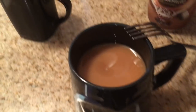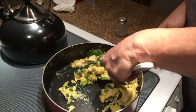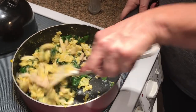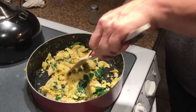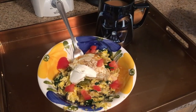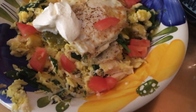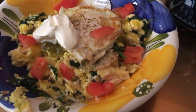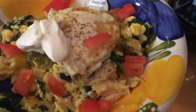So there's coffee, and then we're back over here. I decided to make a bit more because I'm making this lady some breakfast too. Gonna put this in a bowl, and my little cherry on top is that I make an over medium egg on its own and I put it on top. Don't turn off the stove. Yep, so there's breakfast. What I have in here is 3 scrambled eggs, chicken, spinach, tomatoes, 1 over medium egg, a little bit of the green salsa right here, and some sour cream.